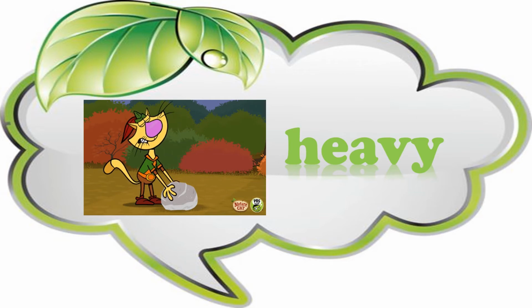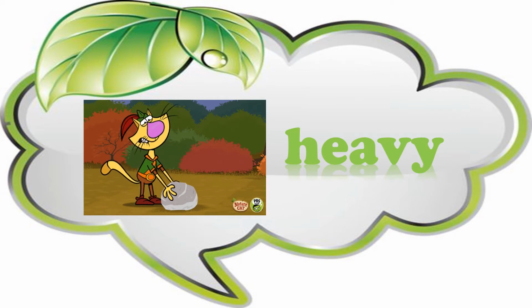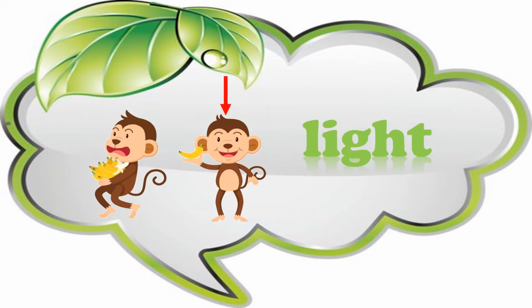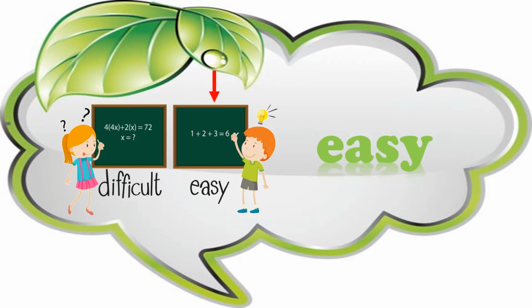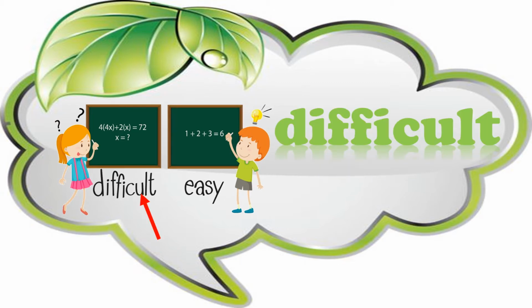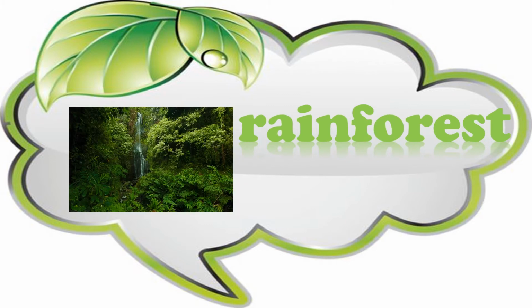Let's read some new words we learned today. Then you can write them down in your notebooks. Heavy, heavy. Light, light. Soft, soft. Easy, easy. Difficult, difficult. Hammock, hammock. Rainforest, rainforest.